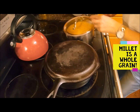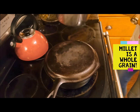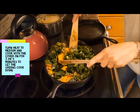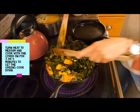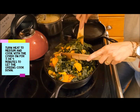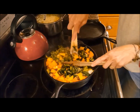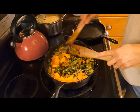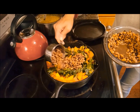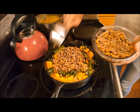While that's cooking down, we can take a look at this millet to see how it came out. It looks really good. It looks a lot like couscous, actually. Now I can stir those greens down in. Sweet potato leaves would be so good with this. Look at all those colors. Looks so good. Now we're going to add about 1.5 cups of black-eyed peas to this dish. And that's optional, but I thought it might be nice to have a little more protein.